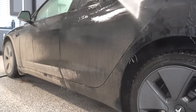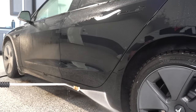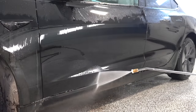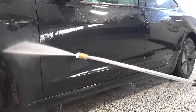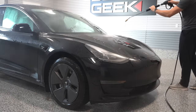Now as I work my way around the Tesla, you might be noticing that the water is beading nicely off the paint, and that's because this car has a ceramic coating on it, which isn't something I see on vehicles all that often, but if any of you out there have ever wanted to get your own vehicle coated, well, it's absolutely something you can do yourself. I've actually got a video over on the second channel going through the entire process on a Ford Mustang GT, so be sure to give that one a look if you're interested.